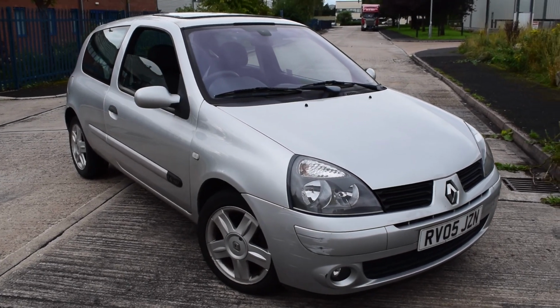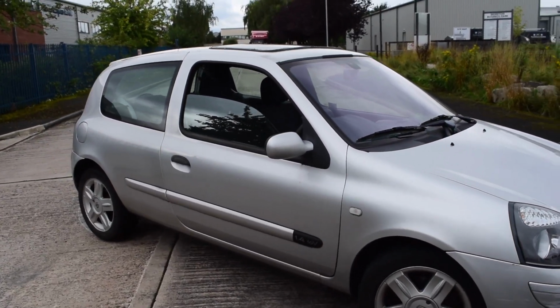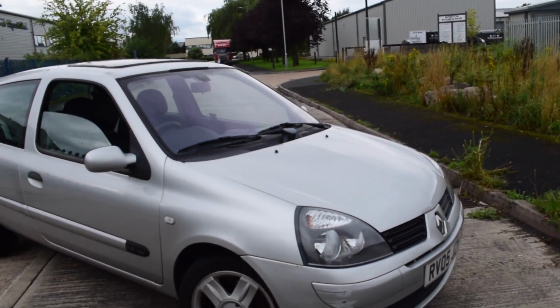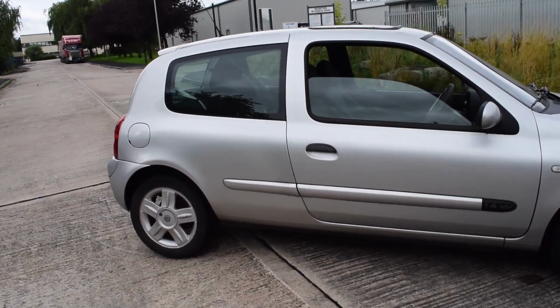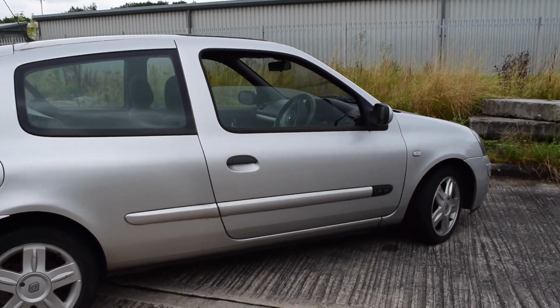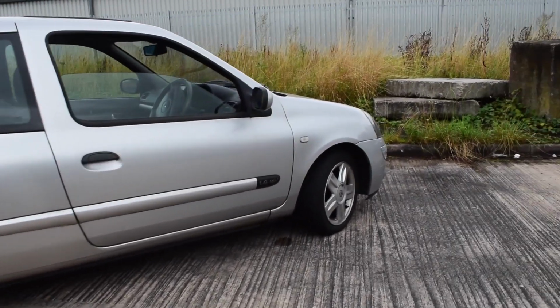Oh, so here she is. So as I've said, 2005 Renault Clio, 58,000 miles on the clock. We'll talk through some of the extras now, but you let me know in the comments how much you think I've paid for this. I think you'd be pleasantly surprised, to be honest. So we'll talk through the spec and we'll talk about why I bought this car. What was the reason for buying this car, Christian?